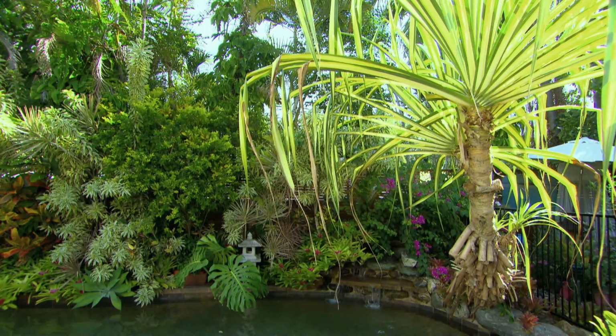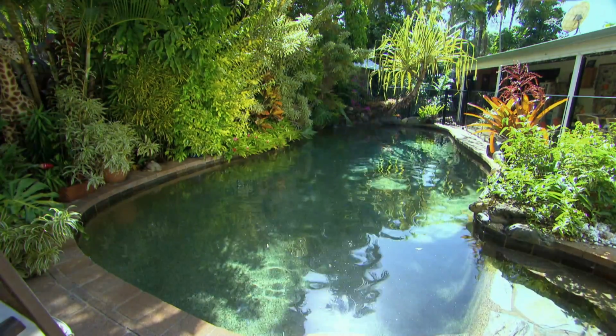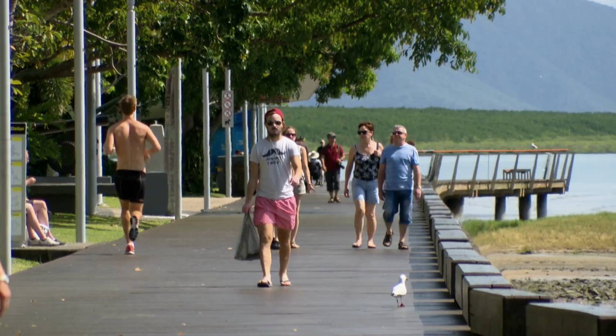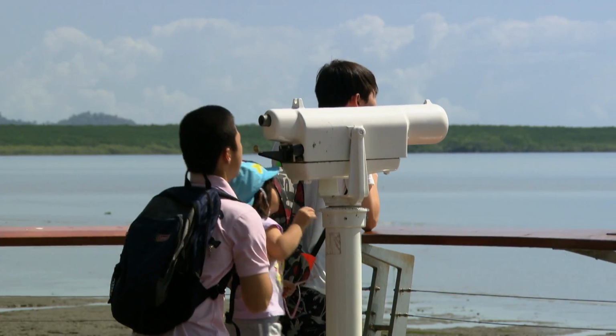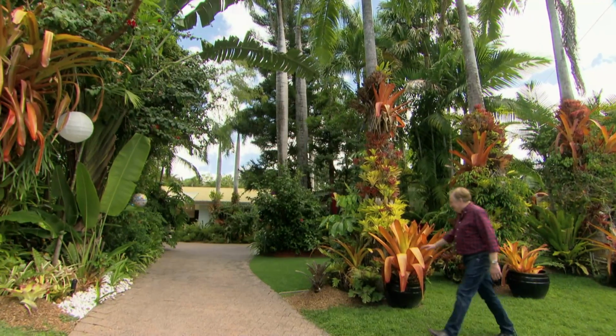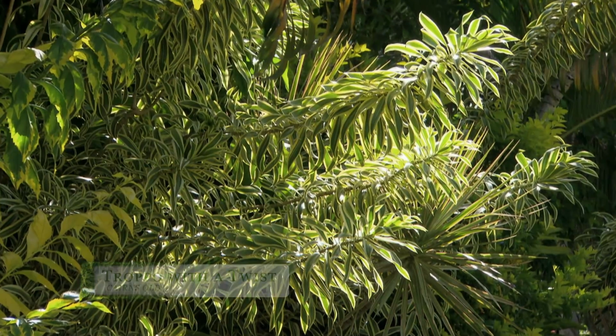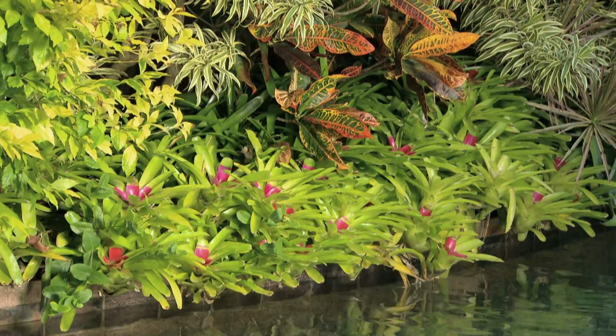Well, the owner of this next garden is definitely not afraid to blaze her own trail, creating a garden that could be best described as tropical with a few surprising twists. I'm in Cairns in tropical North Queensland visiting Bev, a home gardener who has a passion for plants that's simply contagious. Hi, Bev. Hi, Graham.